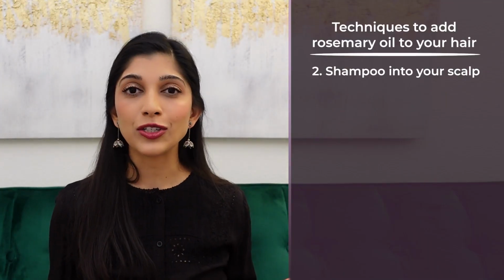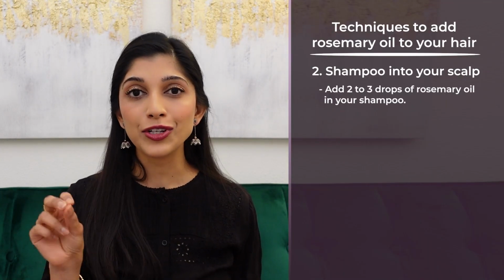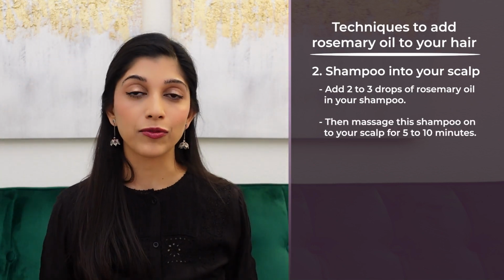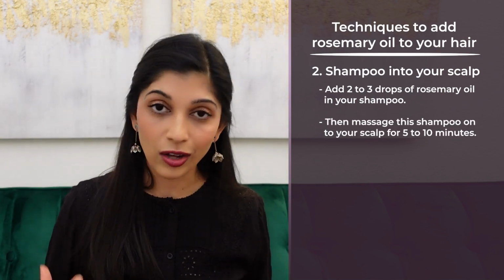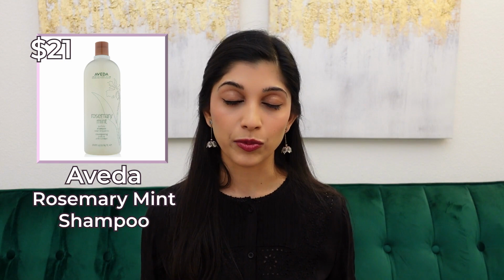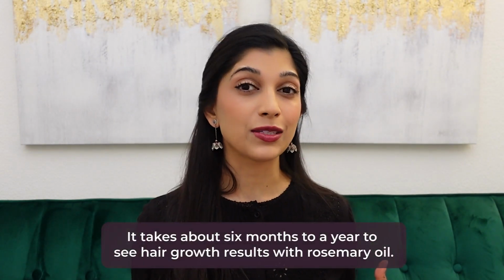The second way to use rosemary oil is to add 2 to 3 drops in your shampoo. You then massage this shampoo onto your scalp for 5 to 10 minutes. So it is a long massage, but massage it into your scalp and then you can just shampoo it off. This obviously is not as effective as an overnight treatment, but it's better than nothing. You can also buy a product that contains rosemary oil, like the Aveda Rosemary Mint Shampoo, and use this instead of adding rosemary oil to a shampoo. And to see a difference from rosemary oil, it takes about 6 months to a year.